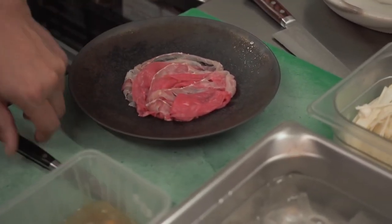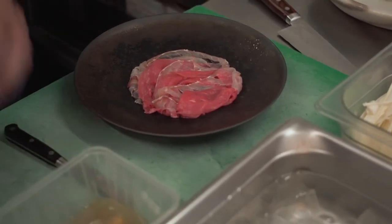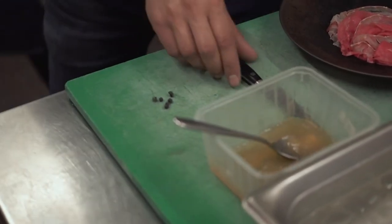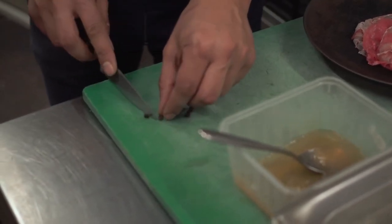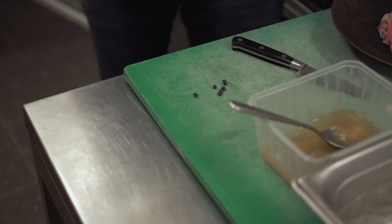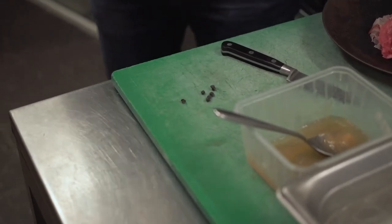Is this the salty one? It's the fresh one. I love that, it is fresh. This is fresh pepper. You can take a piece and taste it. It has a little kick, not too much. Yes, absolutely.